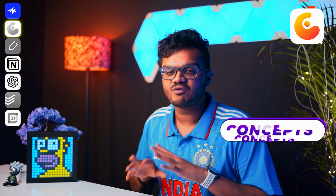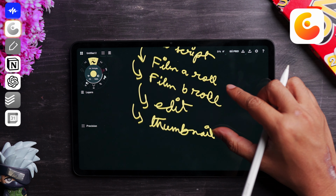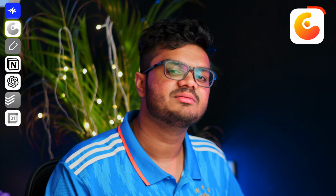Now let's take a look at some note-taking apps. Concepts. This one is basically a whiteboard app. It means that you have an infinite canvas to note down your ideas. This app can be super useful for planning, but I would somewhat use it in a different way.